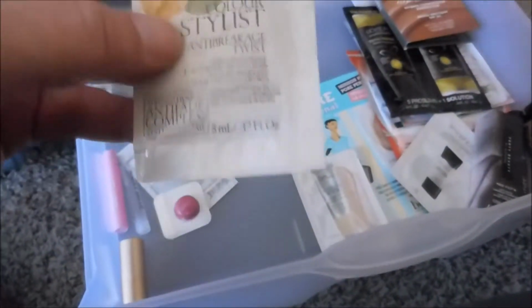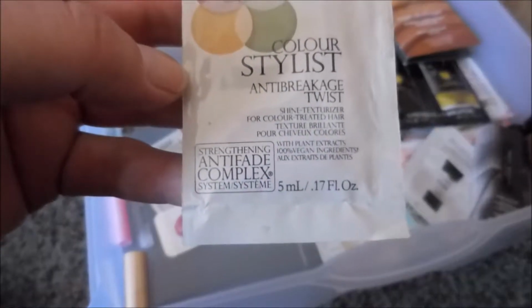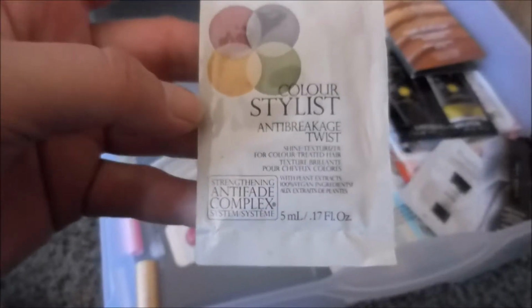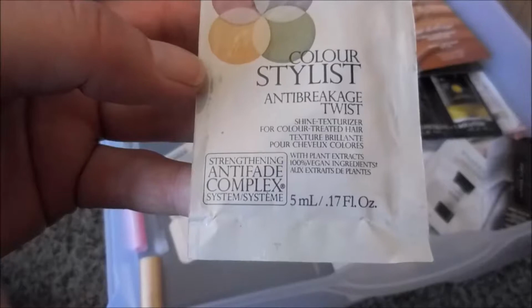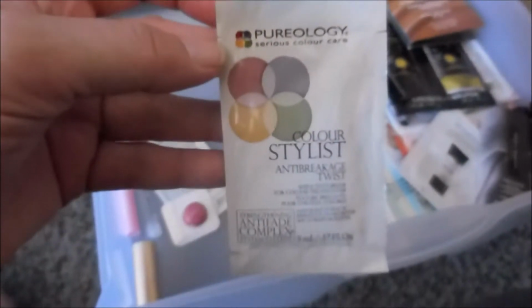I do have this in a full size, and it works really well. I've got Anti-Breakage Twist Shine Texturizing for color treated hair. Anti-Fade Complex. What is this? Is this a shampoo? Oh no, it's a texture. Wait, a texturizer, maybe? I'm not even sure what this is, guys.